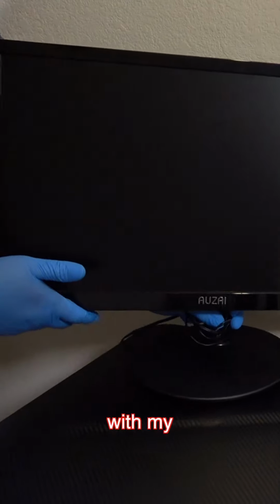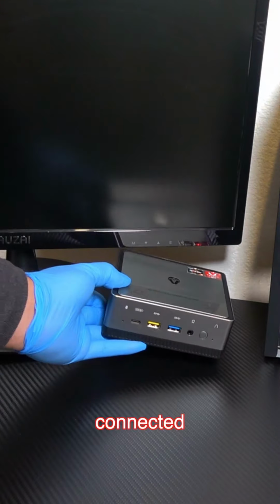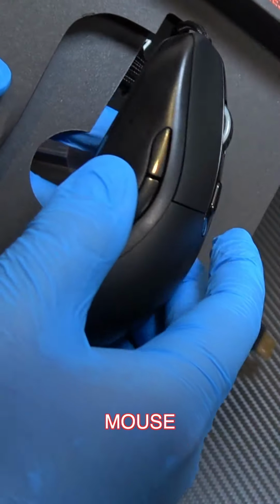On top of the desk, I placed my 2 gaming monitors, with my Xbox Series X sandwiched in between. My mini PC will be connected to one of the monitors while the other is connected to my Xbox. For the mini PC, I got a brand new keyboard, mouse, and headset.